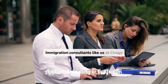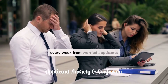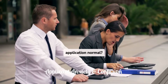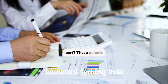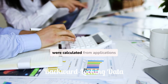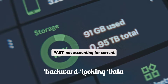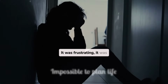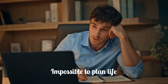Immigration consultants like us at Chugo Immigration Services would get dozens of calls every week from worried applicants asking, "Is my application normal? Should I be concerned?" And the worst part? These generic timelines were based on backward-looking data, meaning they were calculated from applications processed in the past, not accounting for current backlogs or processing capacity. It was frustrating, it was stressful, and it made planning your life nearly impossible.